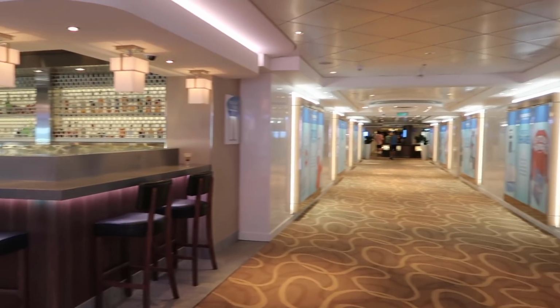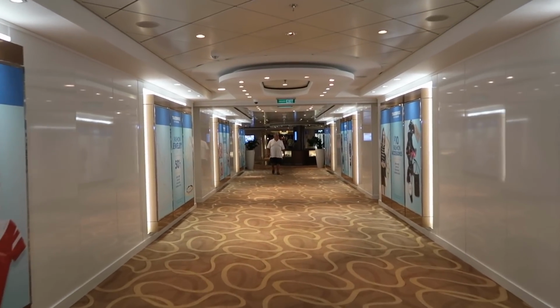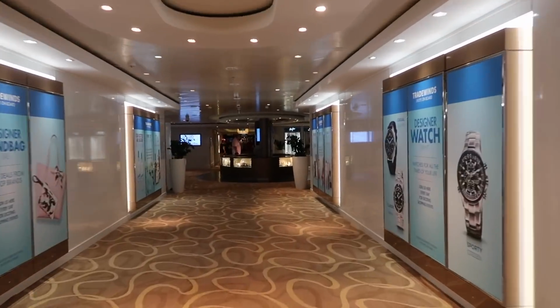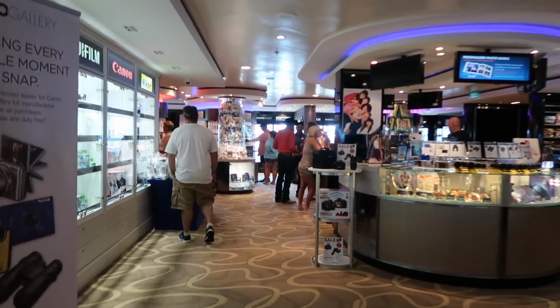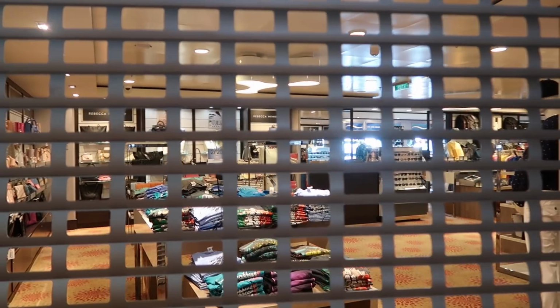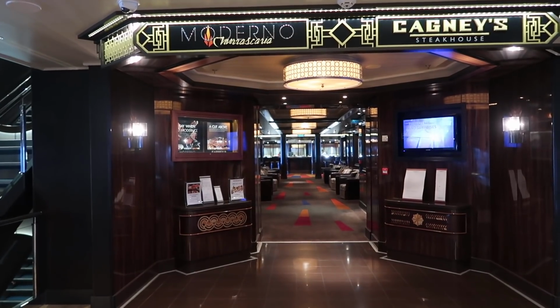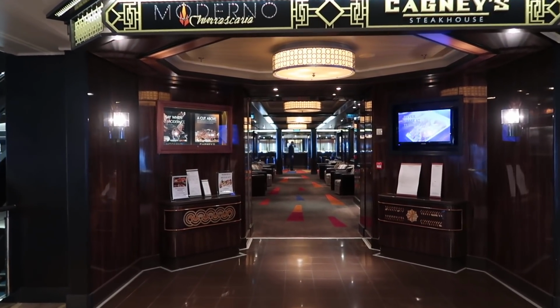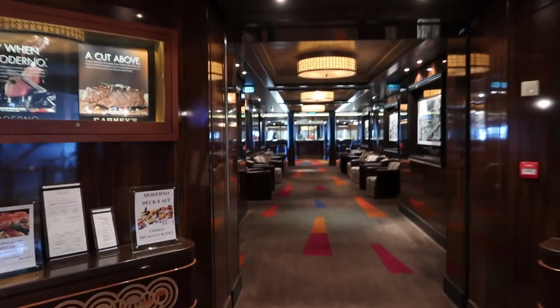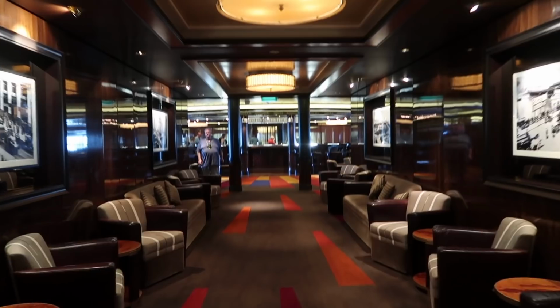Okay, just past the raw bar, we are entering all of the shopping areas. So sometimes they will have little carts out here in the center. So you've got your clothing, sunglasses, purses, a little bit of everything inside of here. And this whole area is called Trade Winds. Okay, at the very back of Deck 8 is Moderno and Cagney Steakhouse. They share an entrance. And they share the swanky entrance right through here.